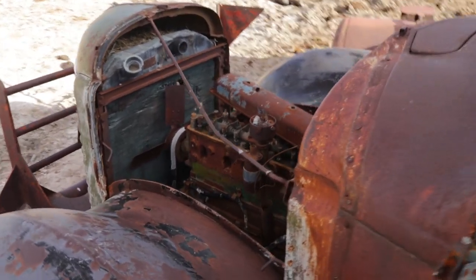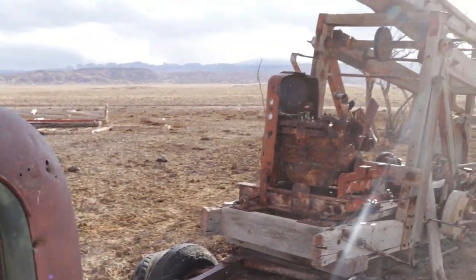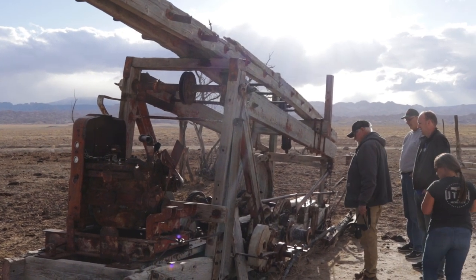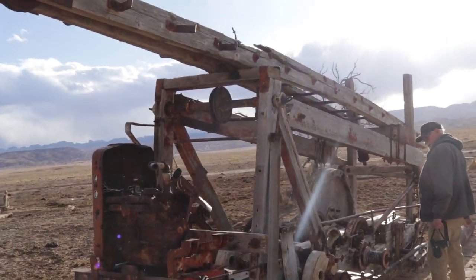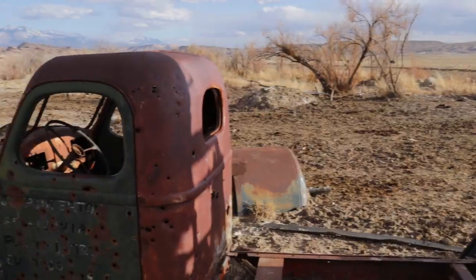Engine in there still. It's pretty cool. Camshaft. Dad, I know what a bent hitting is. Shot sign. Really cool. It's one of those desert relics. Gets stuck here and stays here forever.